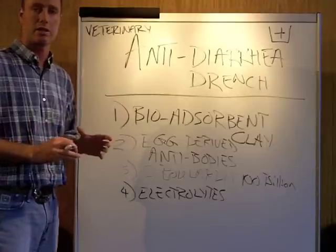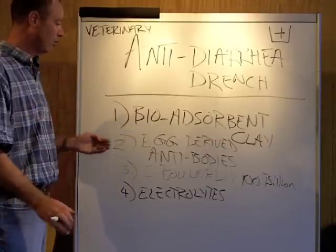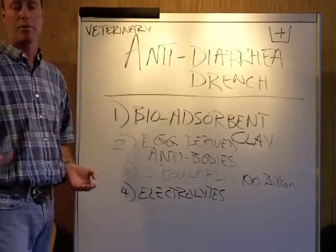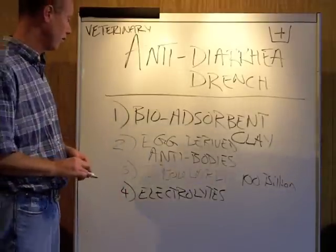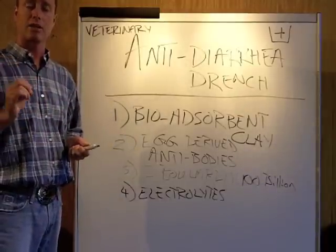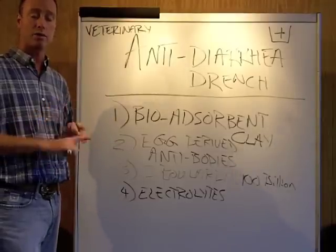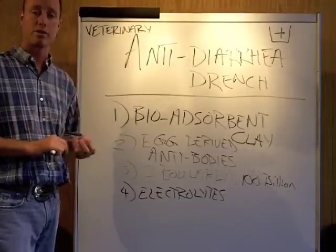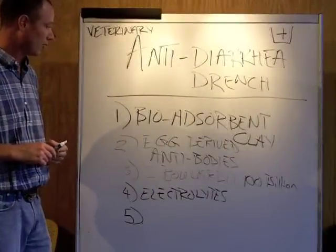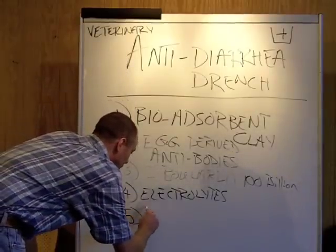You mix with 6 liters of water. It mixes easy. You pass the stomach tube, and you've got electrolytes in there. So you've added water and electrolytes to help with that rehydration process. So a very, very key component. We use chelated calcium and magnesium for optimal absorption, as well as potassium chloride and sodium in our electrolyte composition. So the fifth part of our anti-diarrheal drench is a prebiotic.